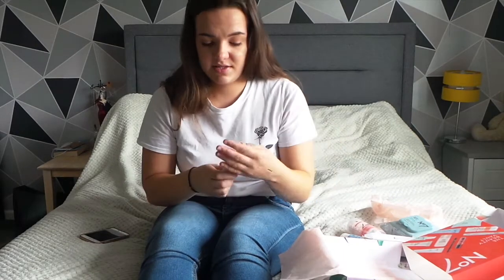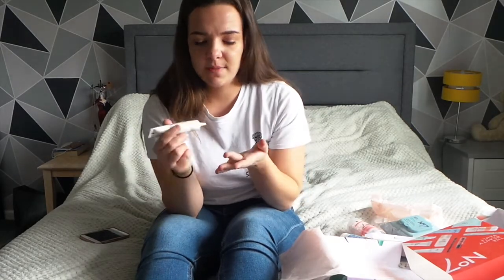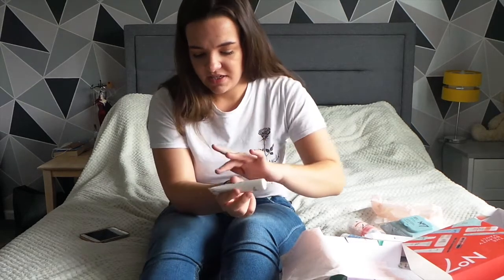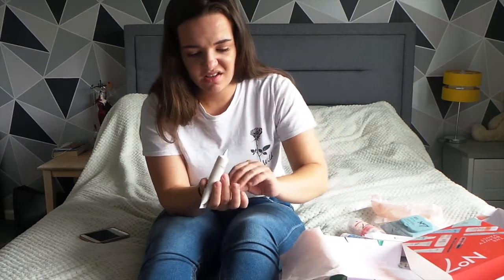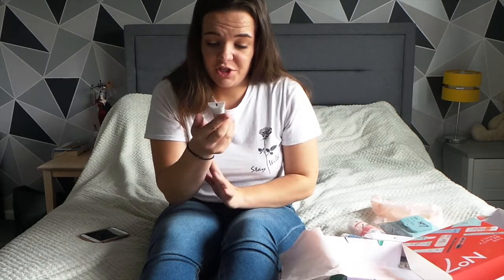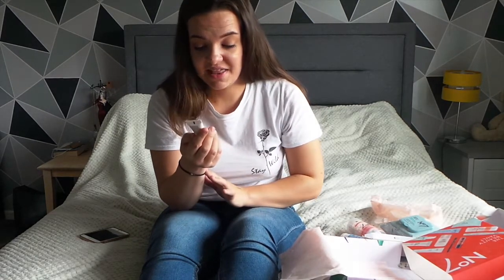Let's give it a quick smell. I'm not really sure what I'm expecting here, because again, I don't really use serums and creams. I just do the basic cleanser, tone and moisturiser, and that is kind of it. I don't really like to use too many things on my skin. Okay, it smells just pretty chemically, to be honest, and it feels very silicone-y, definitely, but I'm not really sure what I'm expecting, to be honest. Suitable for sensitive skin, that is great.